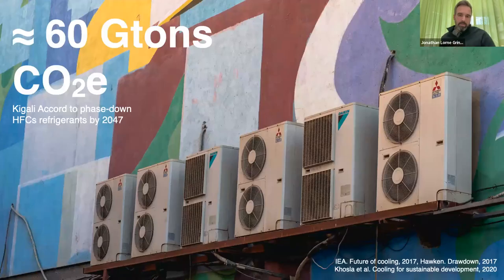Because as mentioned, the refrigerants we use eventually escape during the life of our typical vapor compression cycle, and at the very end of that life cycle, they have the potential to release upwards of 60 gigatons of CO2 equivalent by 2050. And that 60 gigatons is effectively 2 years of society's annual emissions, or over 10% of our remaining budget if we want to keep under 1.5 degrees Celsius, though that is quickly escaping us. And so the question is, how do we do this?